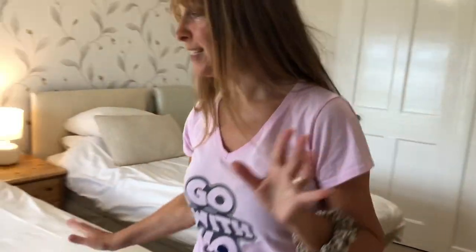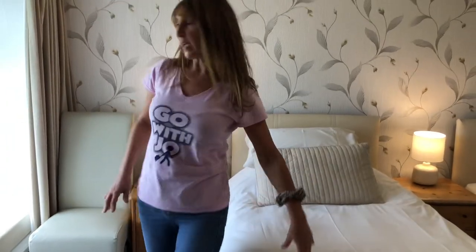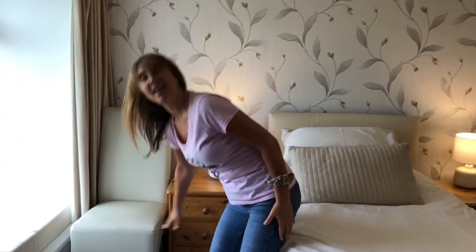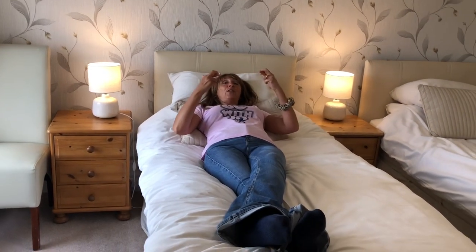It's so pretty, this room. It's got a lovely feel to it. This is going to be my bed tonight. I like the cushion, the pillowcase here. I quite like the leather chair here, but the most important thing is to try out the bed. It always is. That feels quite firm. The proof will be tonight when I sleep in it. It feels nice, fingers crossed.